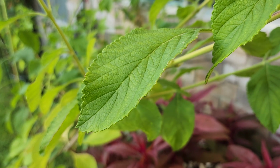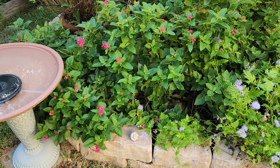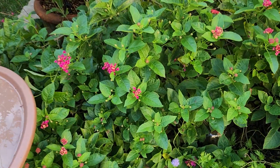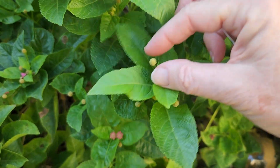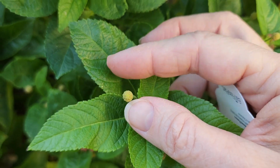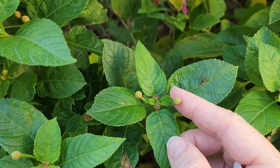Okay, next plant I'd like to share with you is my Lantana. And I know I've spoken about this plant recently, but I really, really want to explain and show what this plant does. So this Lantana is my absolute favorite Lantana. And you'll notice, see that little cluster that's already flowered? That does not set seed. This is a sterile Lantana, so this is what the blooms look like. But it doesn't set seed.